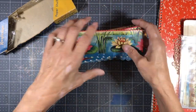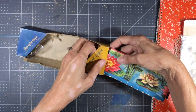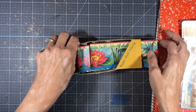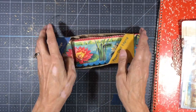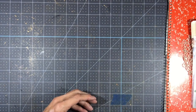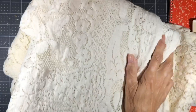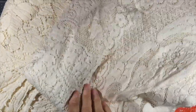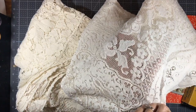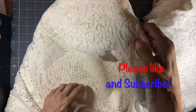So as I was going through and taking these up to the shelf, she was asking me what I was going to do with all this stuff. And so I started to tell her what I did, making junk journals, and I showed her some pictures, and she got really, really excited. She said, hold on just a second, I have something for you. And then she brought out these two giant tablecloths. She didn't want to sell them because there were some rips in them, but she thought I might be able to use them in my journals. Well, of course I can.